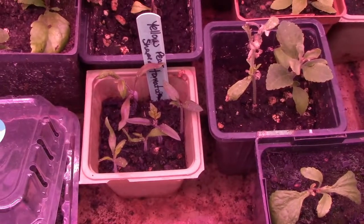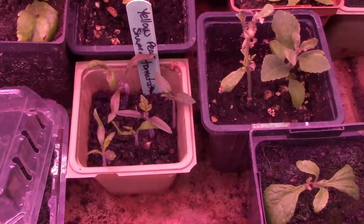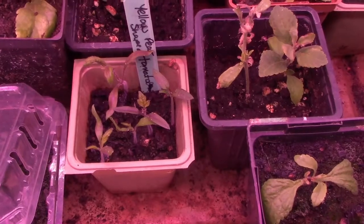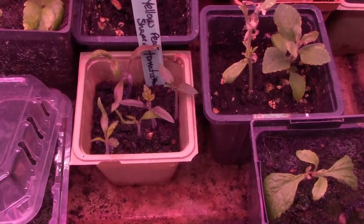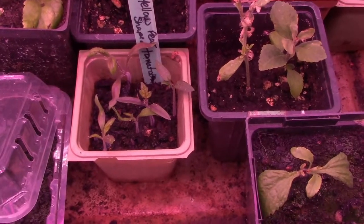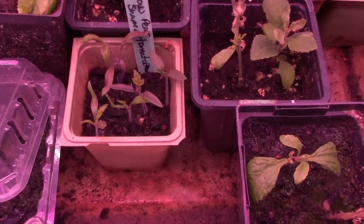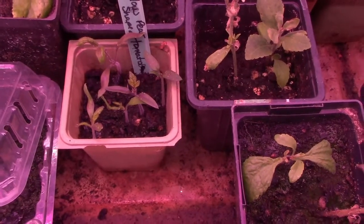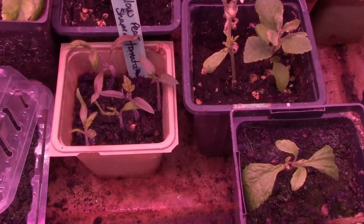So here's our pot with our single seed challenge. Our yellow pear-shaped tomatoes, which came to us from Guardian in the North, was part of the Canadian Seed Challenge. But the dilemma is, as you can see, there's 1, 2, 3, 4, there's 5 tomato plants growing in that pot. We only planted 1 seed.